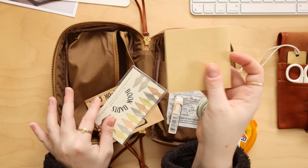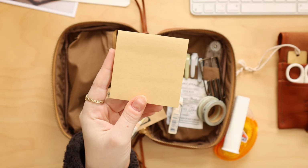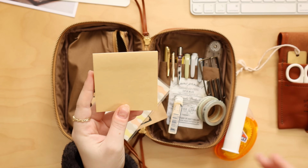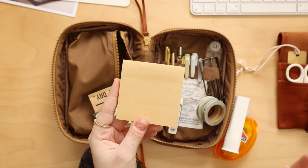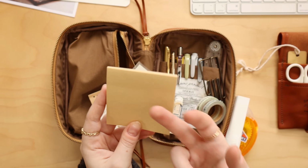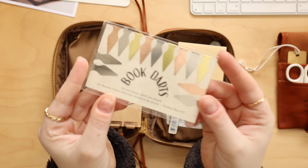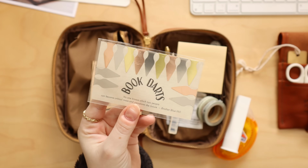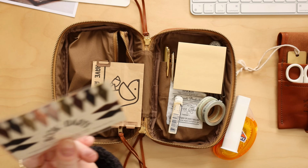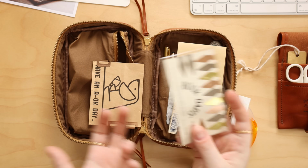I have some sticky notes. These are just blank ones by Muji in case I need to write something down. Sometimes I'll write down what kind of entry or thing I want to write about in my journal and stick it on the page, so this is good for that. I have an extra set of book darts, which is my favorite way to mark different pages, so I like to keep these here as well. I use these for both journaling and planning, but they're just something I like to keep on hand.